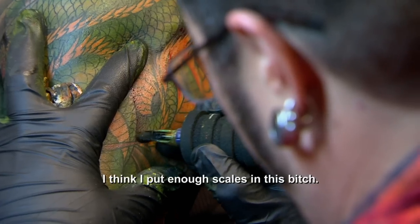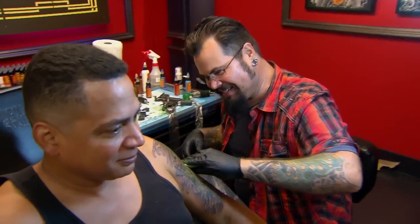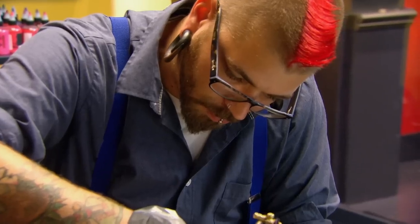Everybody's freaking out, except for James. He looks fine. I think I put enough scales on the bit. I don't know if I'm gonna get this thing finished or not. Why did I put so many scales in this? I just wanna saw my canvas's leg off and throw it straight at Chris Nunez.